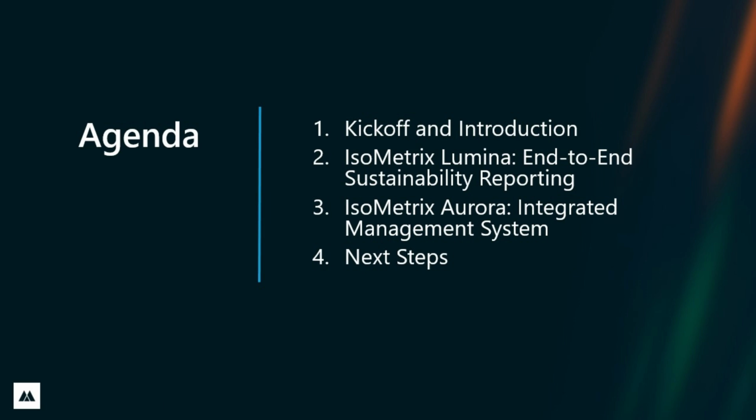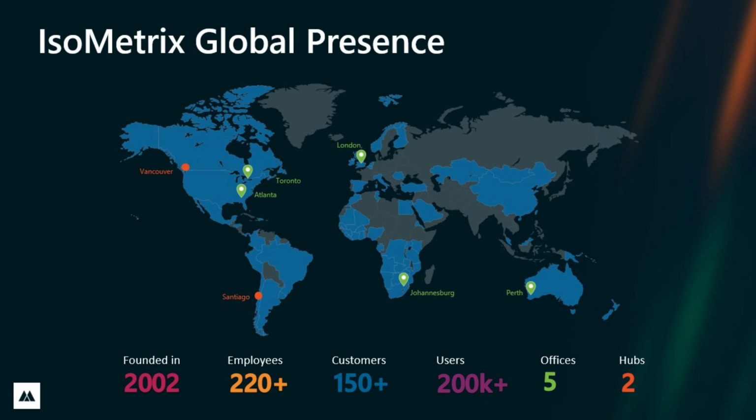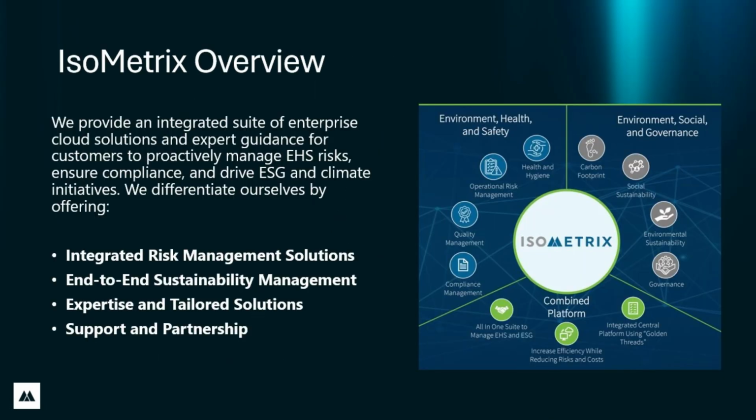Perhaps I'll start just by introducing IsoMetrix again for those of you who perhaps have not spoken to us for a while. Our business is making business safer and more sustainable. We work with nearly 150 customers worldwide who use our platforms to manage their operational risk, safety, their compliance, and to drive their ESG and carbon reporting initiatives.